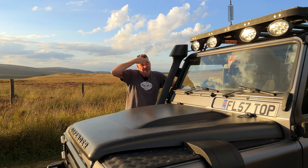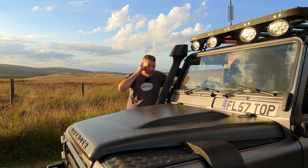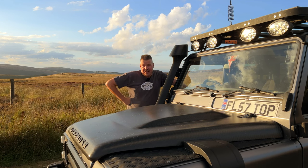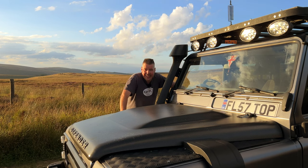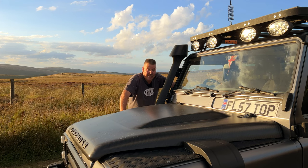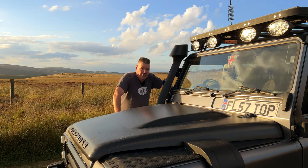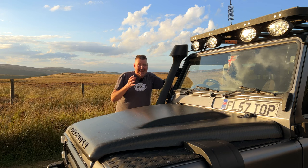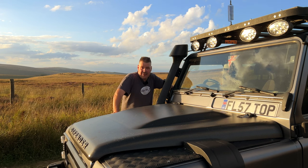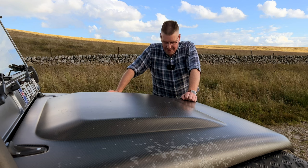Character, because every drive in the Defender is an adventure. You have to physically drive this truck. The gear throw is long, the clutch is heavy, the steering's vague. But if your glasses are sufficiently rose-tinted, you can look at these flaws as character, and it's what makes driving a Land Rover Defender so addictive. And continuity. Once you've owned a Defender, it's quite likely that you'll own it for a long time. You'll get to know everything about the truck, and it becomes very difficult to think of life without a Defender in it.